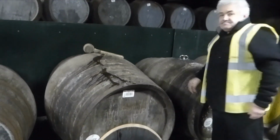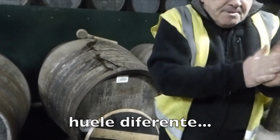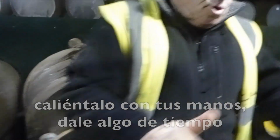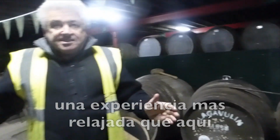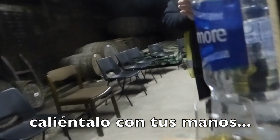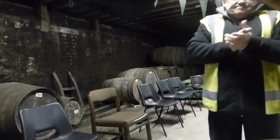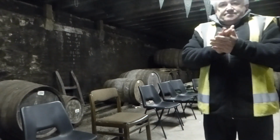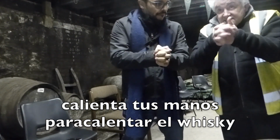Okay. That one here is quite different, isn't it? The smell is already different. Warm it with the heat of your hands, give it a wee bit of time. Don't rush when you're drinking whiskey. You've got to think, when you're at home or in a pub, it's lovely and warm. You're more relaxed. In here you're a wee bit uptight. Yeah. Warm your hands, put it in between your hands. Okay, I'm just going to leave that there. Yes, because it's cold in here. Warm your hands, put it round in the glass and give it a wee bit of heat.